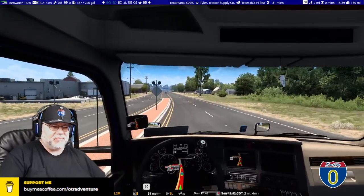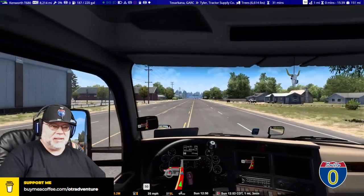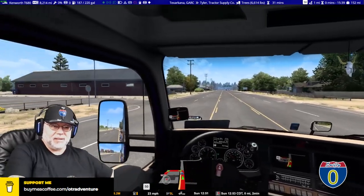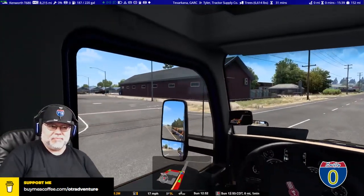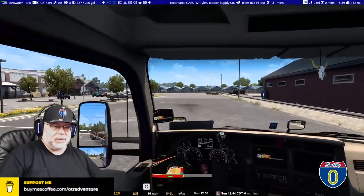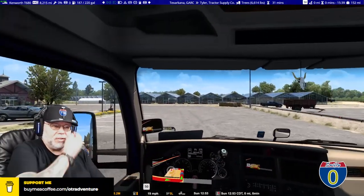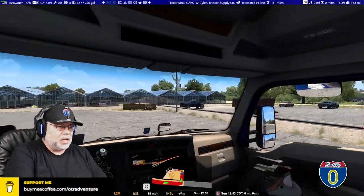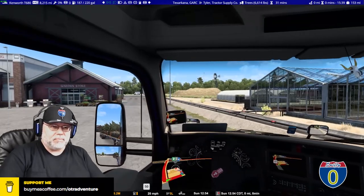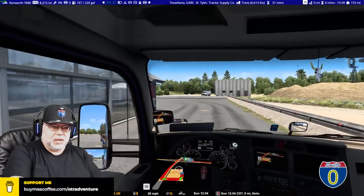Keep left, and then turn left. Turn left. Turn in the right? Yes. I have delivered to a bunch of these, and I have even done it in some of my real-life trucking video vlogs. You have arrived at your destination. Yep, yep.